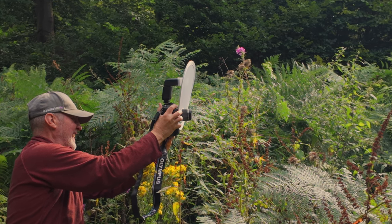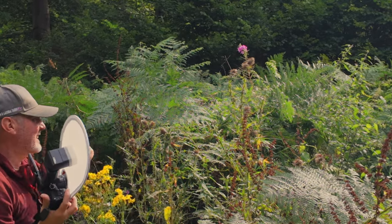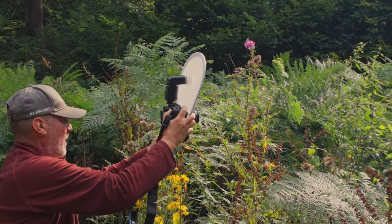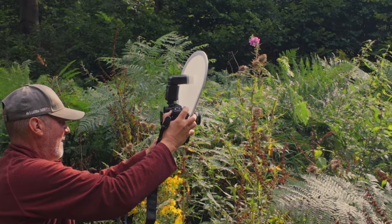I was really pleased. I was trying to get up above it, but unfortunately right in front of me is a little ditch, so I couldn't get any higher than that. So several different exposures, several different compositions. I'll put all of those and all the other pictures from the day on the end of this video.